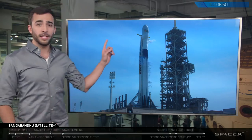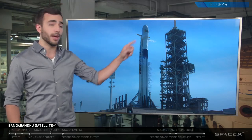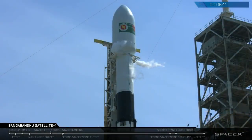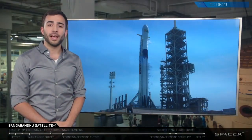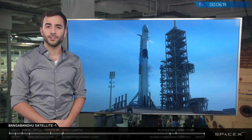Now, at the top of this rocket is the nose cone structure at the very top. This is called the payload fairing, inside which is Bangabandhu Satellite 1, the first Bangladeshi geostationary communication satellite for the country of Bangladesh. The satellite was built by Thales Alenia Space of France and covers a wide variety of broadcast and telecommunication applications, including satellite television, internet access, and emergency communication services, and of course much more. The satellite will be operated by the Bangladesh Telecommunication Regulatory Commission, or BTRC, and is expected to last approximately 15 years on orbit.